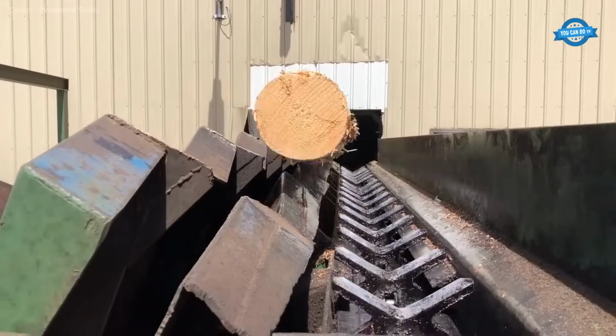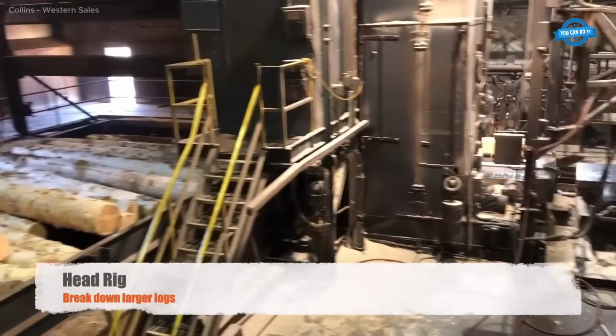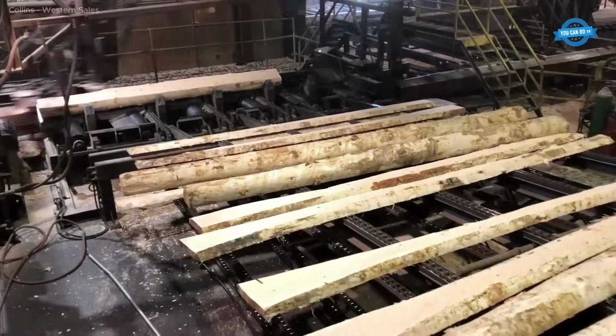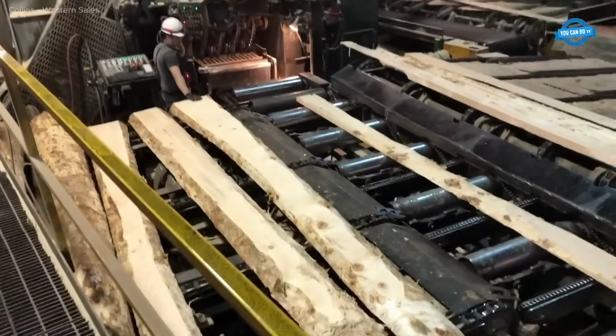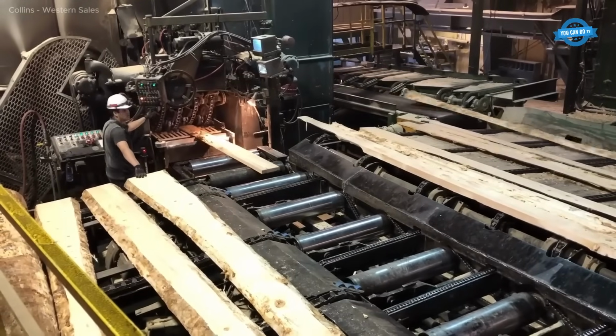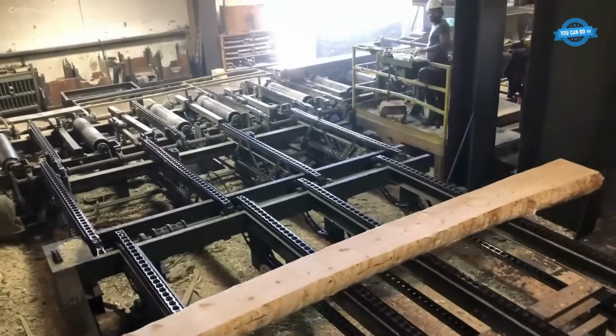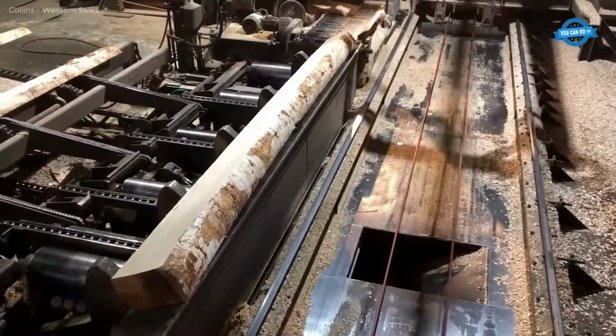The debarked logs are processed through the single-pass saw and head rig, where they are broken down into rough cant blocks. These cants move on to the resaw, where they are further cut into thinner boards. For naturally curved logs, the curved gang saw uses adaptive cutting paths to maximize yield by following the wood's curvature.